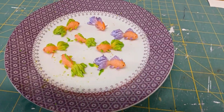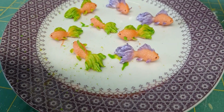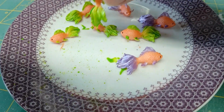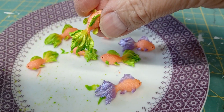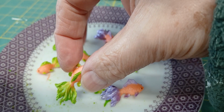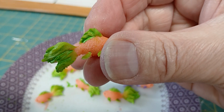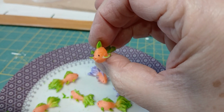Here we are, very exotic goldfish. I don't know if you can see the colouring on the fantails is lighter at the base of the fish and gets darker towards the ends. I used a pearlescent paint. You can even see the scales on the fish's body. If I show you the face.